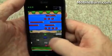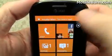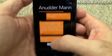Pretty easy. We'll move on to text messaging. See a new text message just arrived. Tap there and I can get into the conversation view.